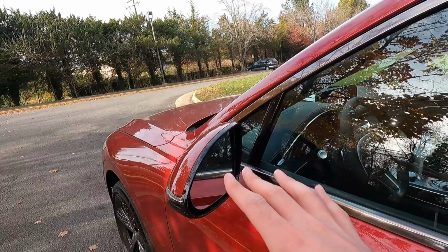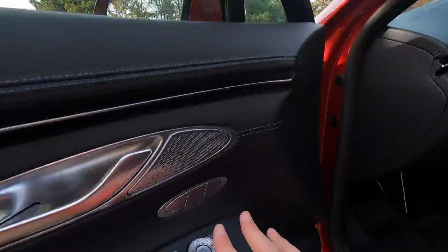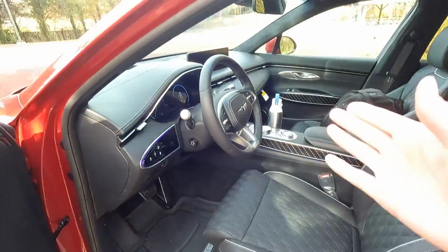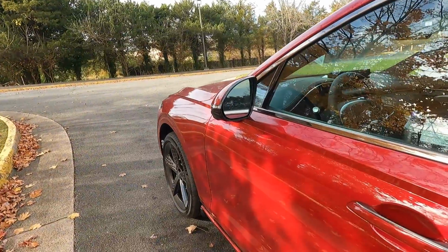You also get memory settings, so not only do you get 2 memory seat settings for your driver, that memorizes your driver's seat. Not only does it memorize the driver's seat, it also memorizes your exterior mirror settings as well, which is definitely very nice.